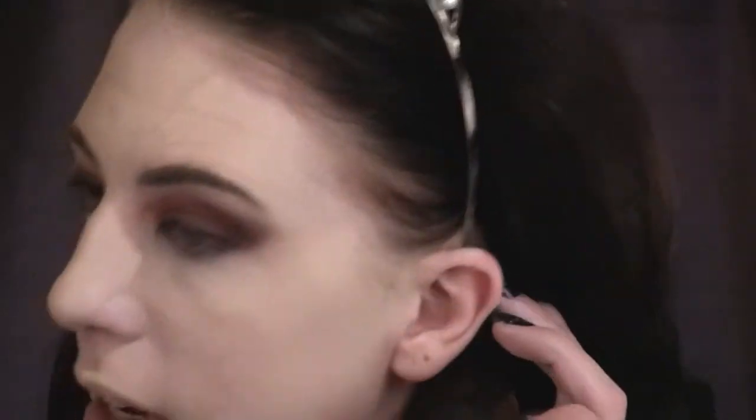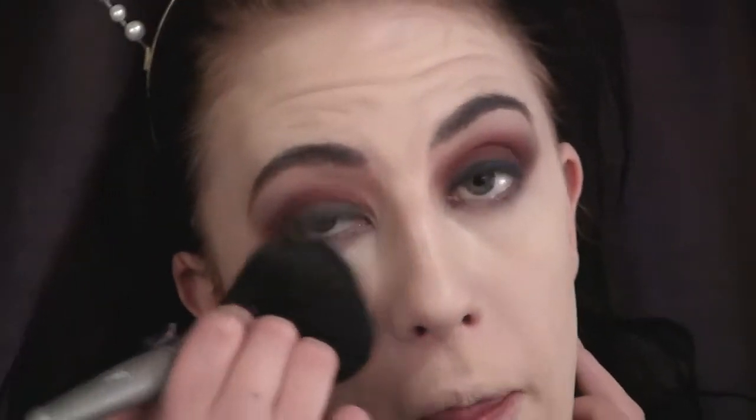Then I'm just going to go ahead and do the other eye off camera because you guys already saw what I was doing. And then I'll do the bottom lash line once I'm back. So with both eyes done, I'm just going to go ahead and dust off that excess powder that I left under the eyes to catch the fallout, because all of the shadows that I was using did have quite a lot of fallout.